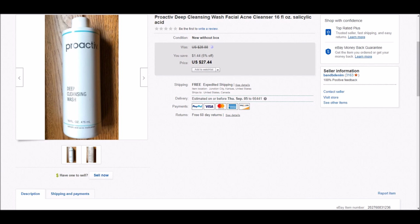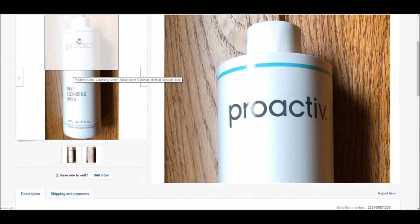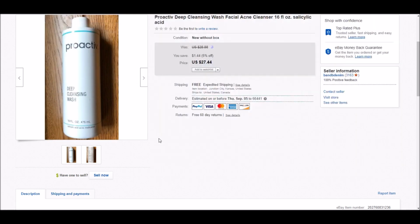So this I had gotten in a liquidation. It did not have the box, but an item like this does have a factory foil seal. So even if you were to take off the lid, you would see a foil seal where it keeps all of the contents inside.